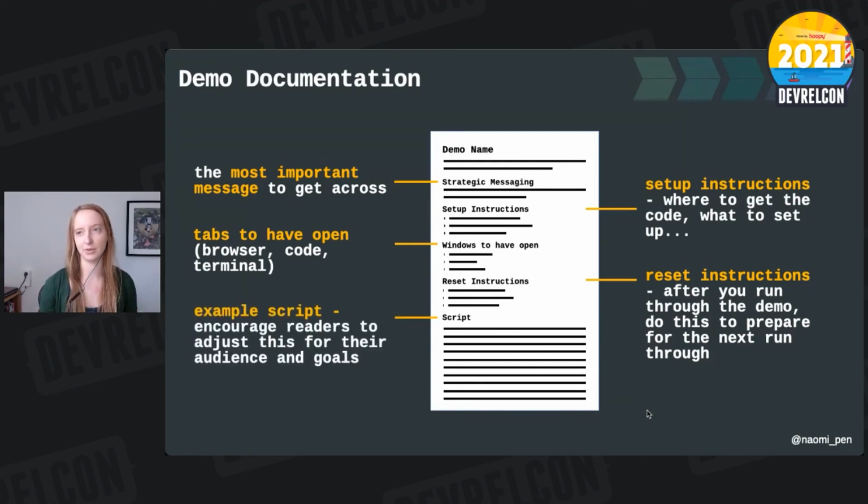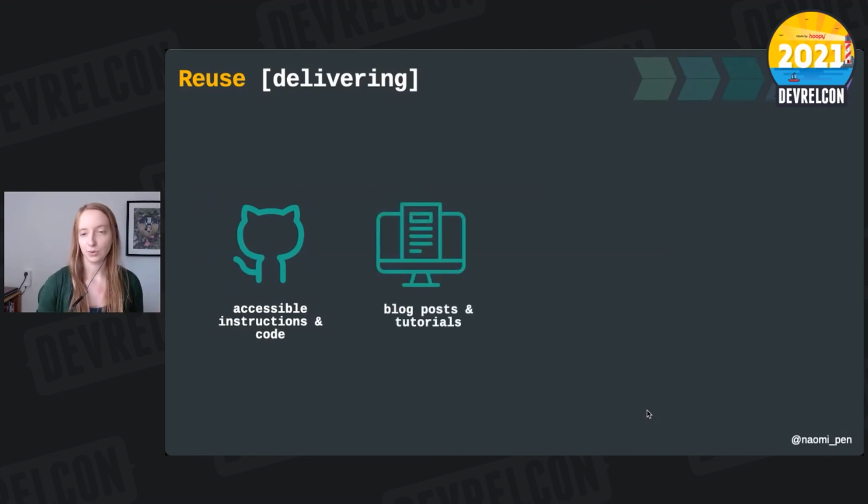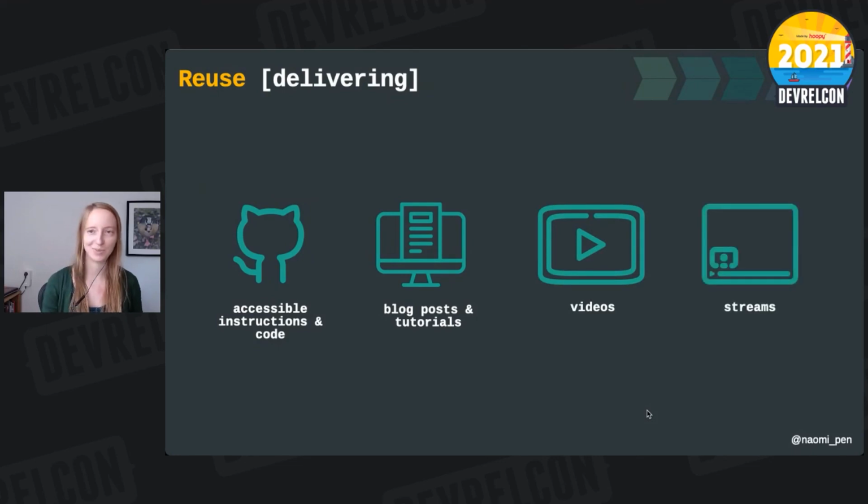Now here I always add a note that this is an example script. And I encourage readers to adjust this for their specific audience or goals, because those are generally not exactly the same. Okay, now with this demo documentation, other people can build on it, or you can build on it. You can build blog posts and tutorials on this content. You can do video content, or you can use it in streams. If you go on a Twitch stream and you want to do something that is a bit more rehearsed rather than live coding.